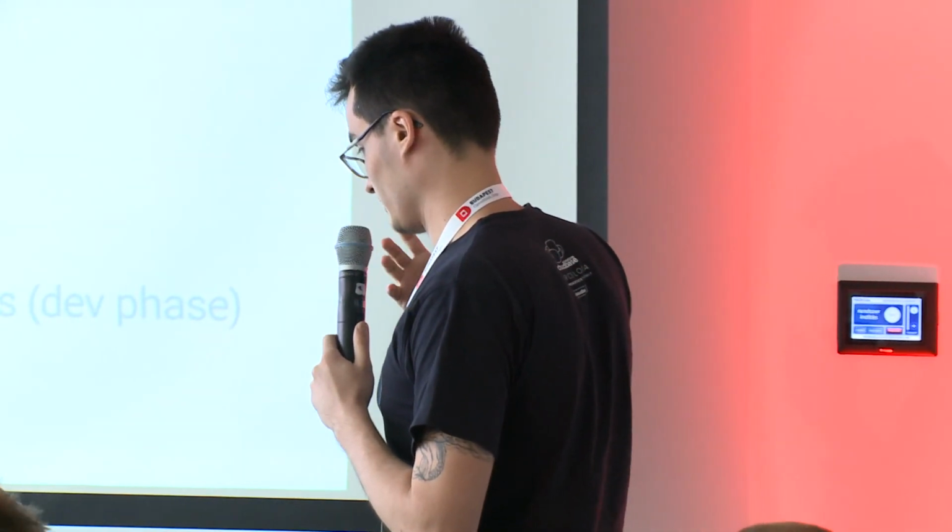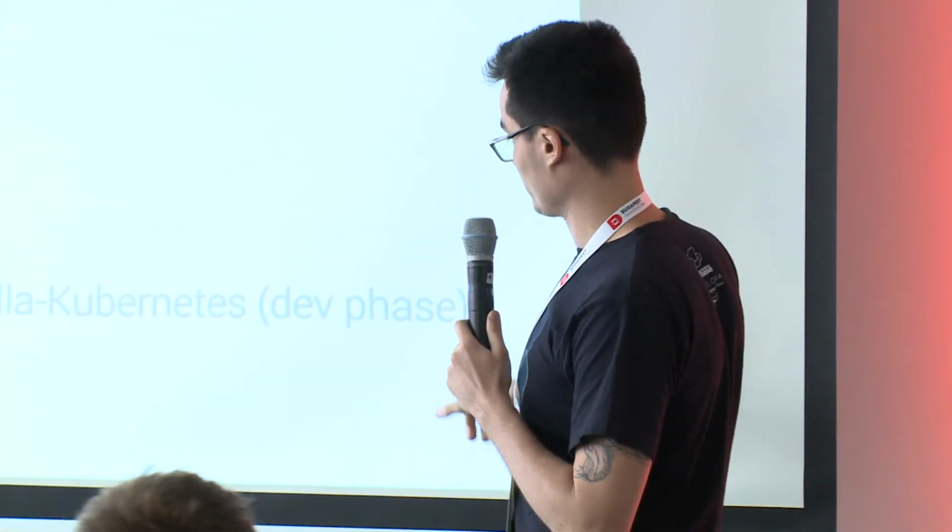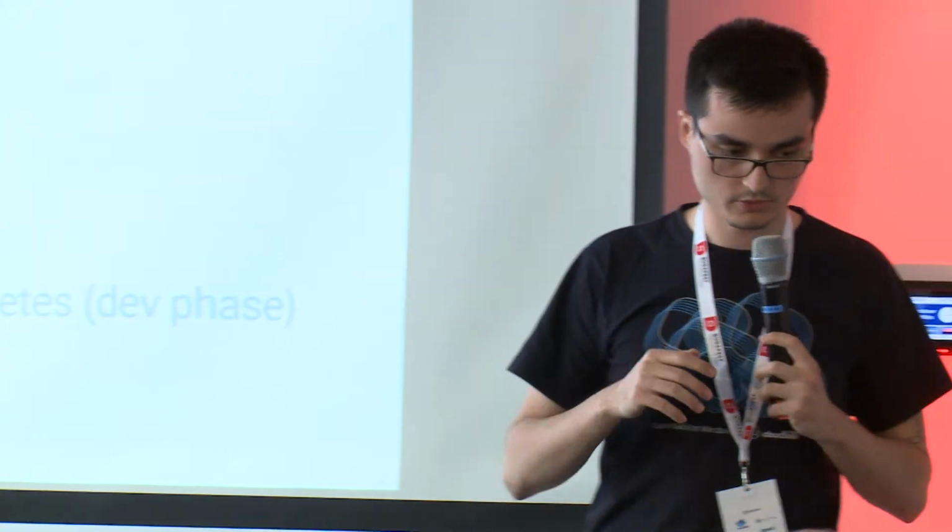One important note is that the next evolution in the Kolla process is Kolla Kubernetes. It's still in the dev phase, so it's not production ready. Basically, this means you'll be able to run OpenStack clouds deployed with Kubernetes. This resolves issues like high availability and load balancing, which are not that easy with OpenStack.